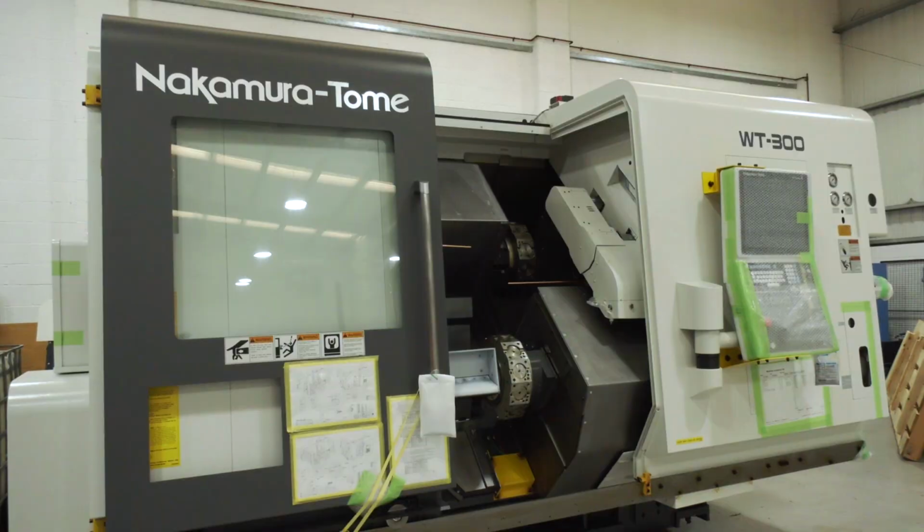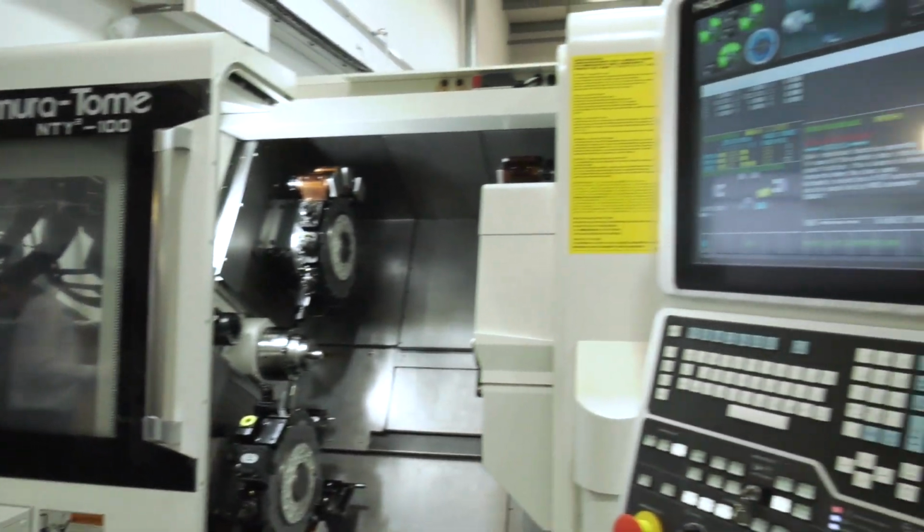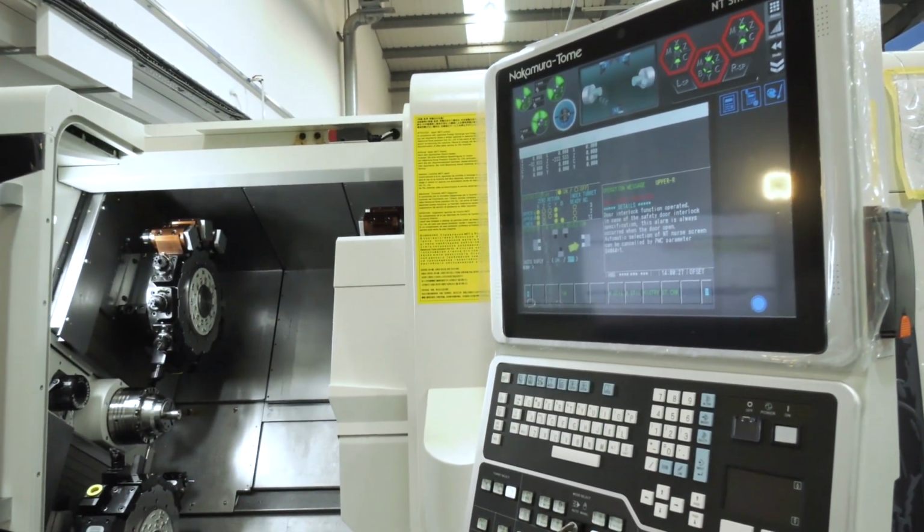We also have the WT range and an NTY3 range available. So there you have it from Chloe at ETG. Make the most of this opportunity, it won't last long.